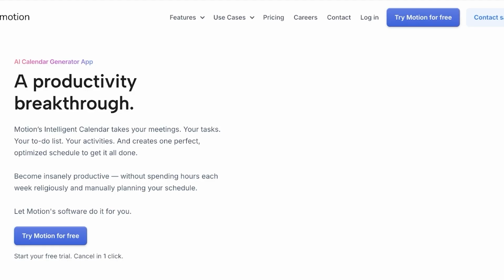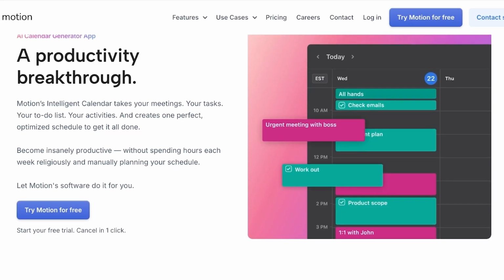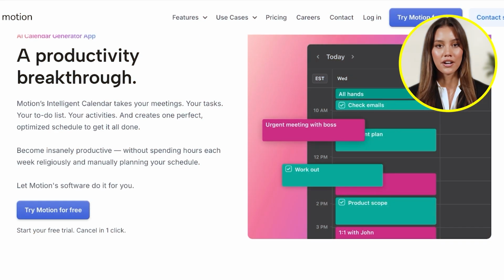People who struggle with manual scheduling and want automations are going to have a great time using Motion. It is not designed for team collaborations or task assignment. There is no free plan, and the pricing is significantly higher than its competitors. And there are limited project tracking features compared to others.